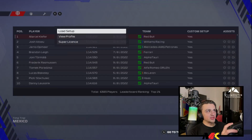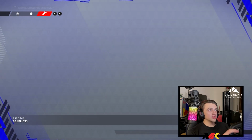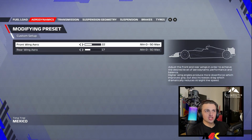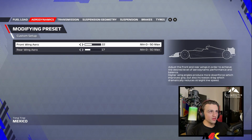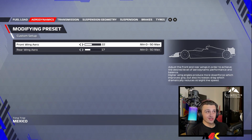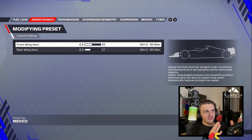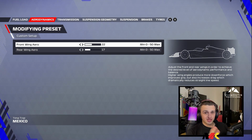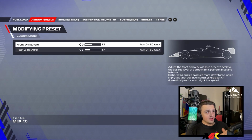Alright, let's talk about setup. Once more, this track requires more wing than you probably expect. With the long straights in Sector 1, you might think 0-0 wings could work, but no, you don't want to run that. You want to run something fairly high downforce because of the middle sector and final sector. It gains you so much time, you can't lose that lap time.